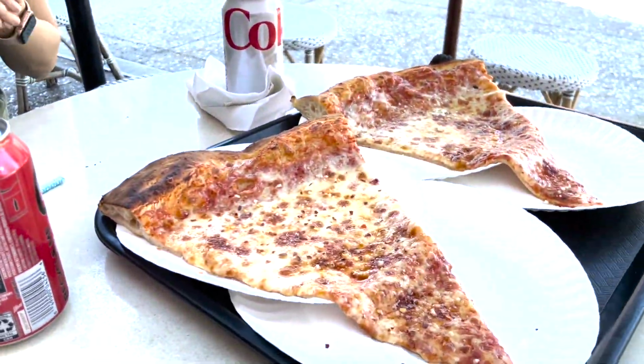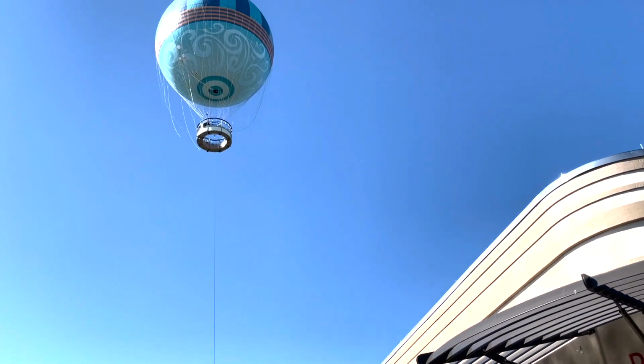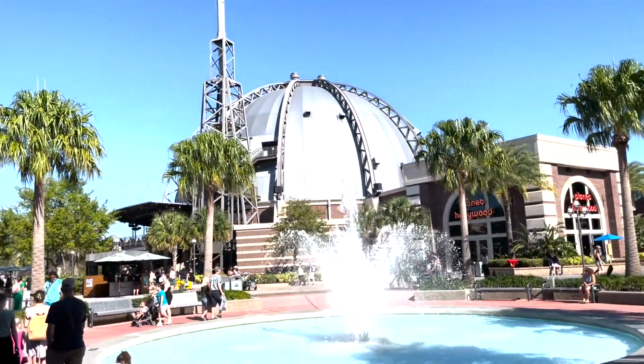I will say it is Disney, so it is prohibitively expensive pretty much anywhere you go. So if you bring a family, expect to drop some money. Although parking is free, which is a pretty good perk, and it's easy to get around. So that's Disney Springs. What do you think?